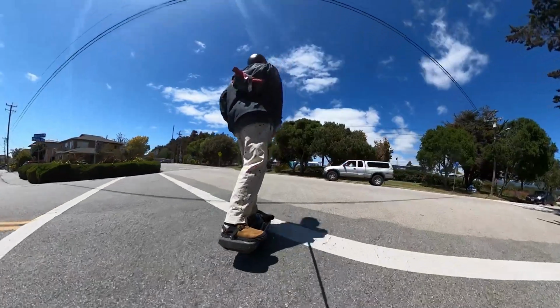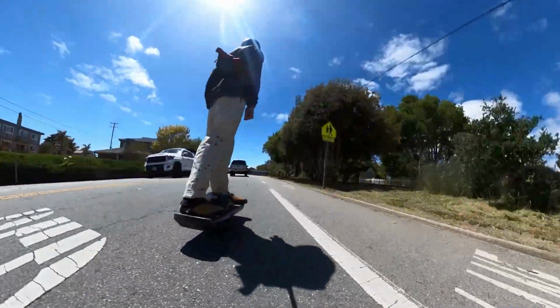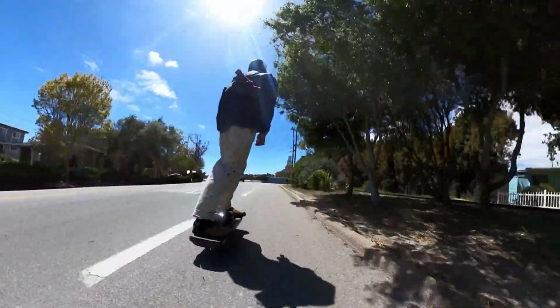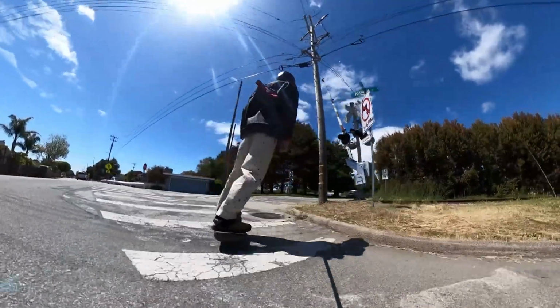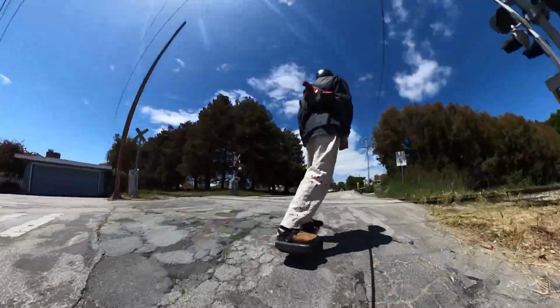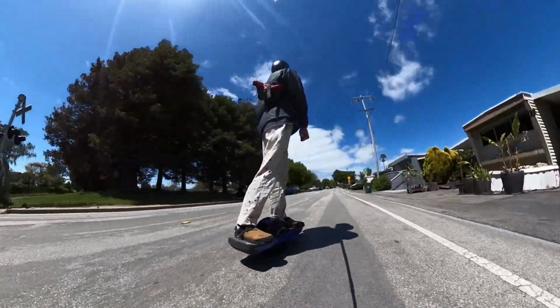So if anyone knows what that thing is called, drop a comment, let us know. I think it'd be a pretty insane little vehicle to have. Probably isn't the greatest on gas, but that's okay. You can offset it with some Onewheel mileage.